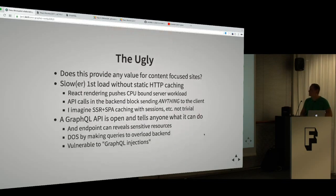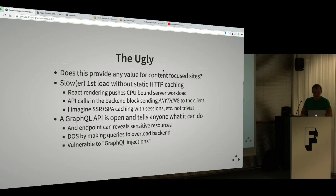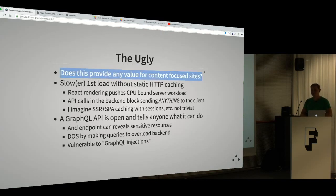The ugly: does it really provide any value? I don't know, because the initial page load volume is higher. If your user will never surf only that one website, well, that doesn't really matter. So it's not going to be any kind of fantastic experience, because you can have it without this.